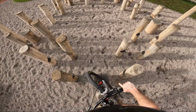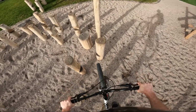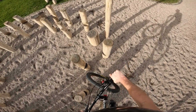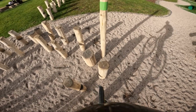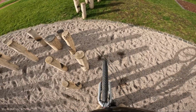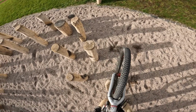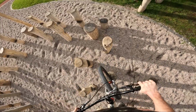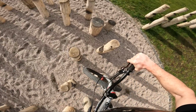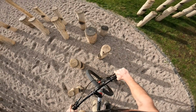Right, and we're on. That's a good start. Right, I don't need to rush this. Take my time. Try not to get blown off by this wind. This is actually disgusting. Oh, keep it, keep it. Yep. Wind is not helping. Keep it. Go on. Right, got it, come on.